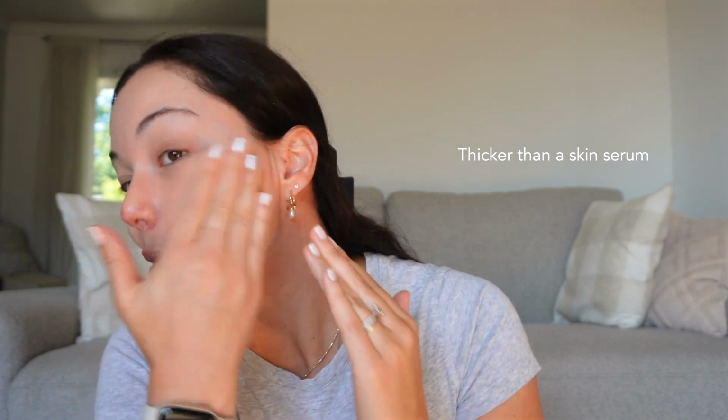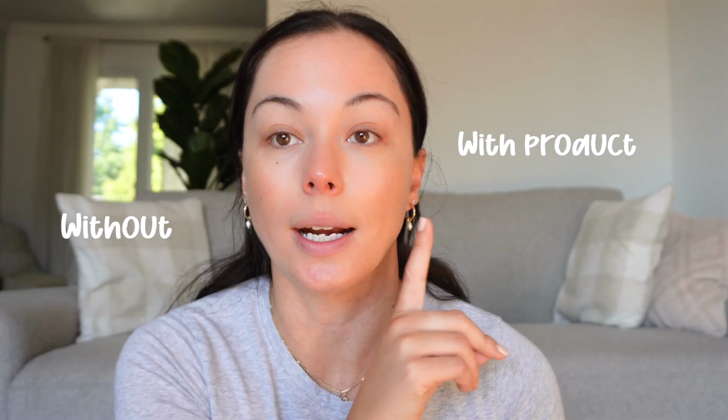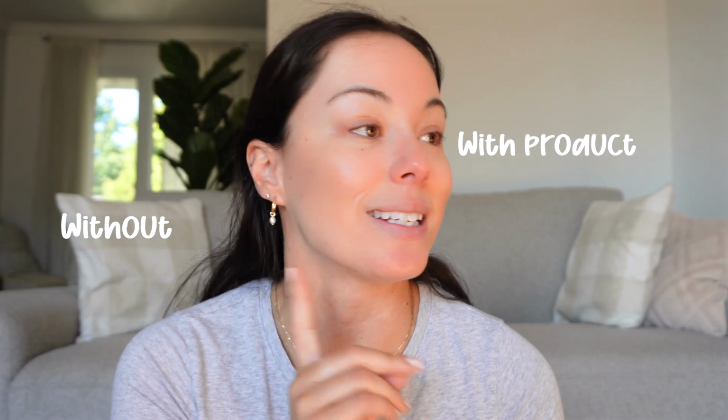I love to blend this with my fingers because that's how I apply my product every day. I really love the glow that it gives. Right away, it feels like it has a light coverage. Let me do just half of my forehead for you guys. Okay, this side has the skin tint, this side doesn't.